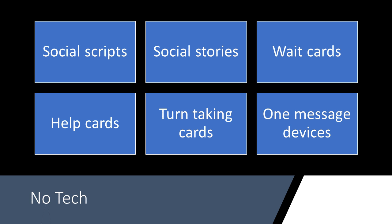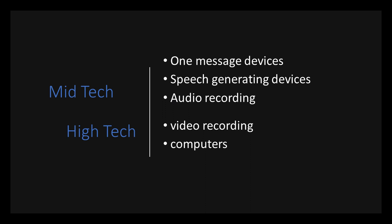Wait cards. Wait cards are important for very impulsive people. Help cards, to know when to ask for help. And to know when to take turns. It's not your turn, so you can't move your person until the other people do it. And one message devices, just those simple switches. Again, one message devices, speech generated devices, audios, those are all the same for, like I say, a variety of different things.